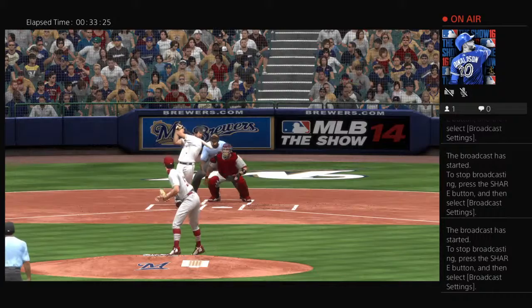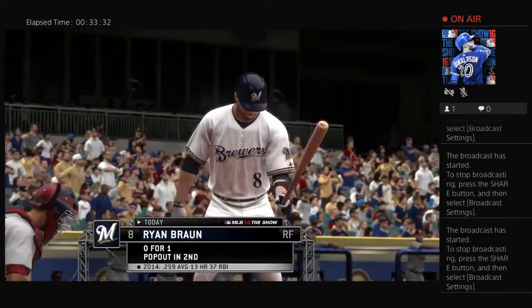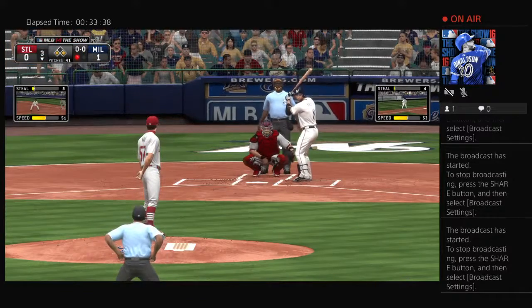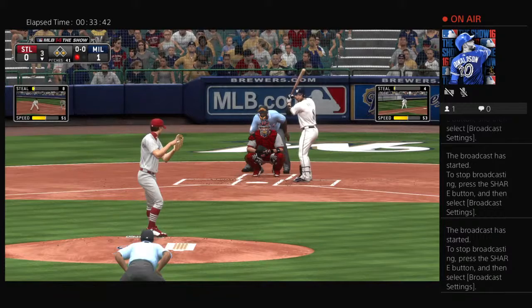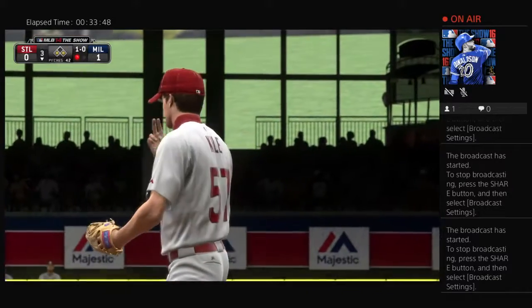Check it out. He lets this pitch get almost past him, but then he manages to still get good contact and send it into right field for the base hit. Ryan Braun will dig in. He popped out his first time. First pitch fastball off the plate there, and it's ball 1.